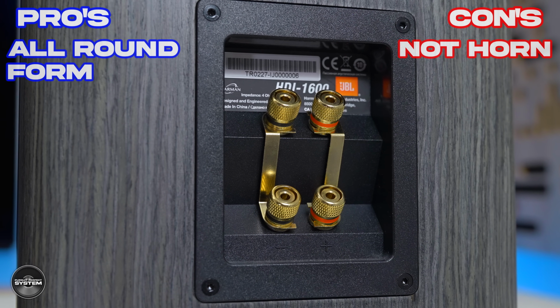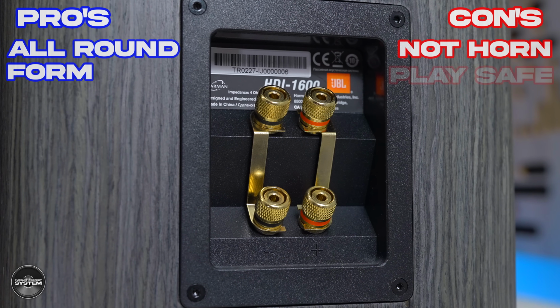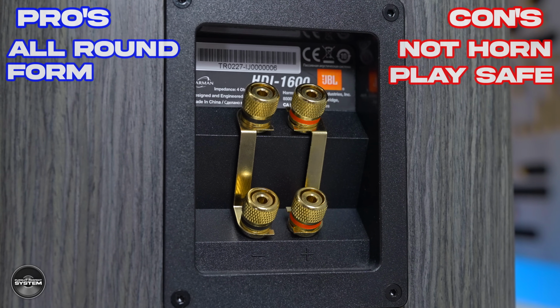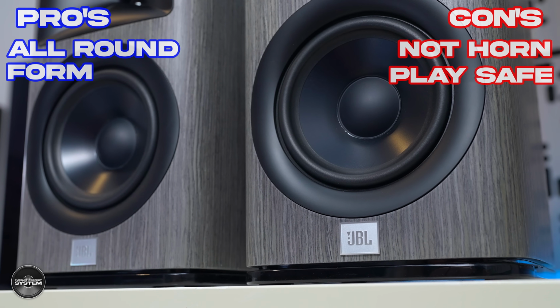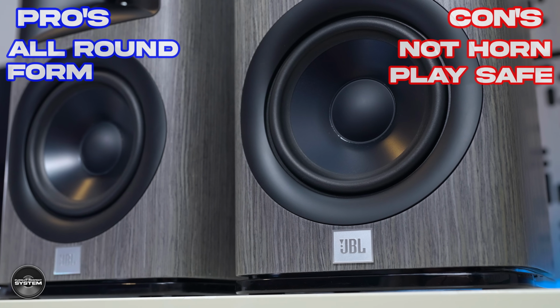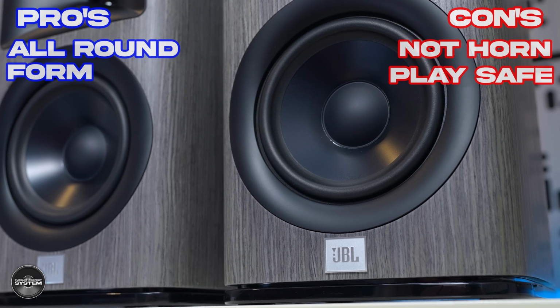I actually found them to sound relatively smooth in the treble, but rolled off a bit and a bit playing it safe. There is nothing wrong with a speaker that plays it safe. It means most music will sound good, and you will be able to play the speakers loud. You can play the HDI1600 loud, party or movie loud, and they stay composed, but that does mean that they are maybe a little less exciting or thrilling in some ways than some of the other speakers here.